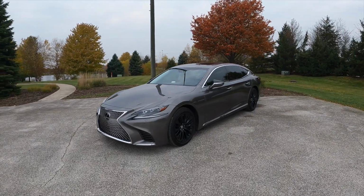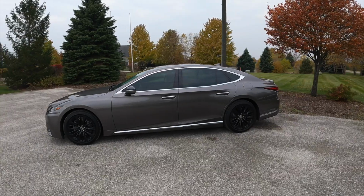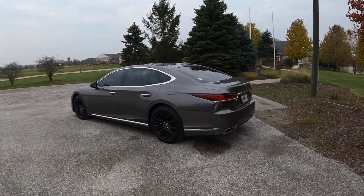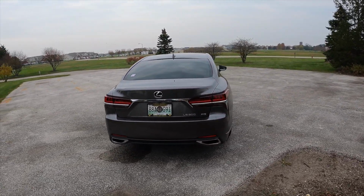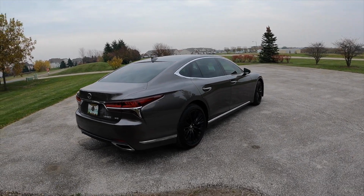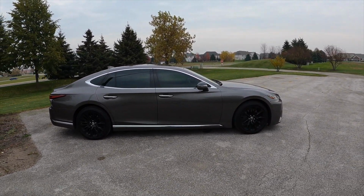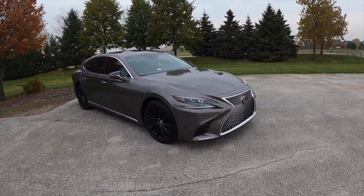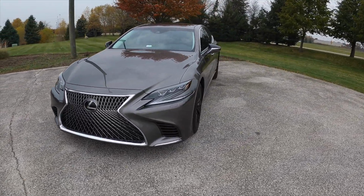Now we gotta talk about the looks. This particular LS500 is finished in manganese luster with the black wheels. They are 20-inch wheels with run-flat tires, which we'll talk about here in a second after we do our walk around. I love the look of the LS500. I think it's still subtle enough to not really catch too much attention in traffic, but it's still presentable. If someone pulled up in one of these, I'd be like, you know what, that's a really nice looking car.